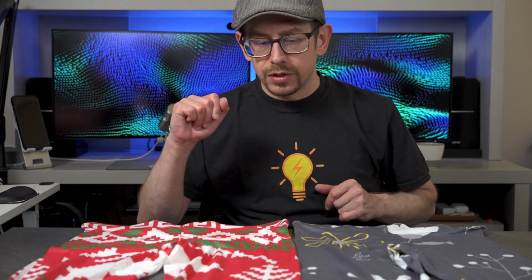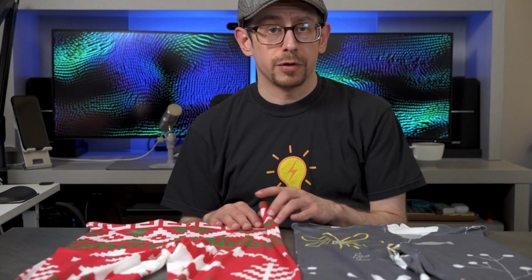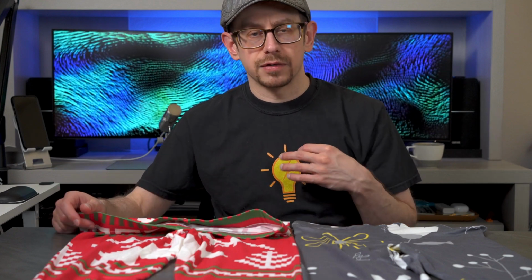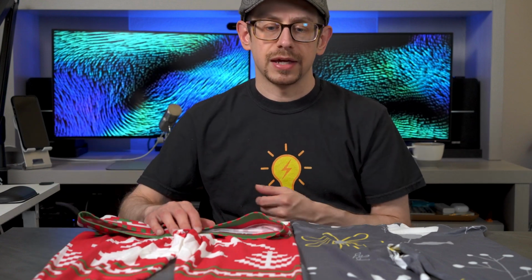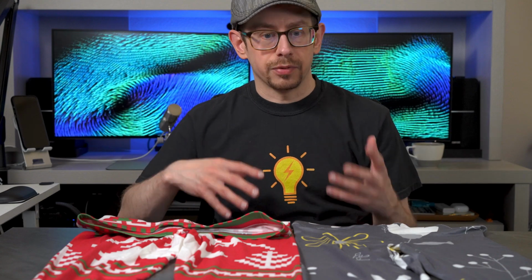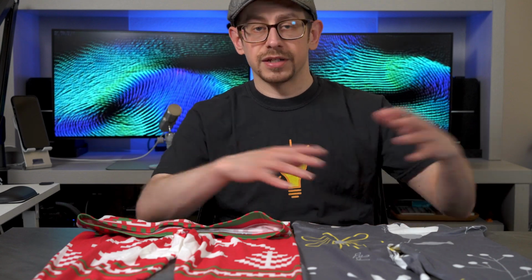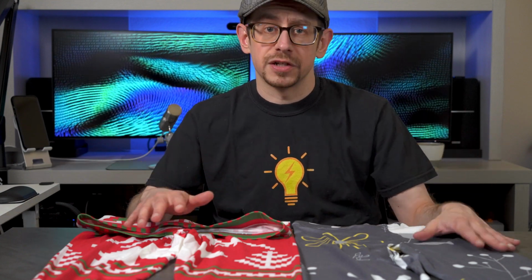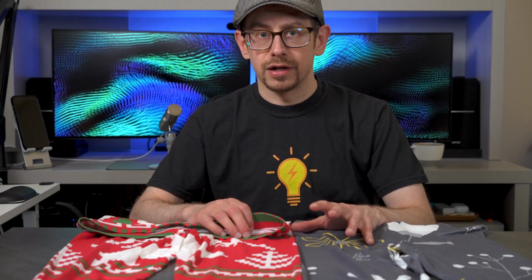All right, so let's start with the review. We have 2 pairs of leggings here. They're both from MWW On Demand, which is an all-over print provider on Printify. They do a lot of products that are called cut and sew, meaning they apply the design, the print, to the fabric while it's still in its raw fabric form, and then they cut it and sew it to each individual order rather than it being a finished product. And that's the case with their leggings as well.